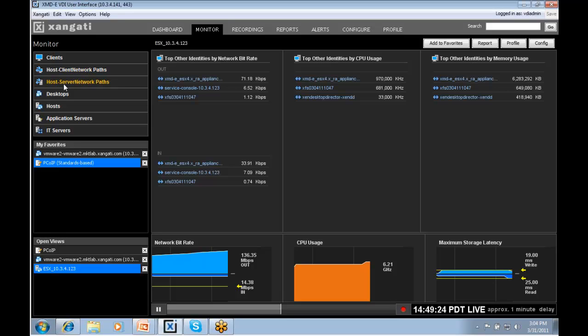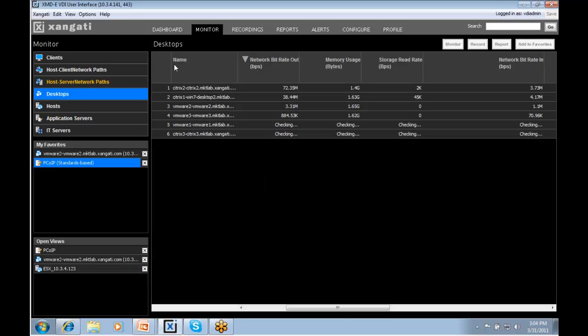I can look at the desktops. As an example, if I double click on the desktop view here, I'm able to see in real time and do quick sorts. I can look at my Citrix desktops and my VMware desktops, and I can do a double sort and find who's the most aggressive user of CPU or memory or something like that.